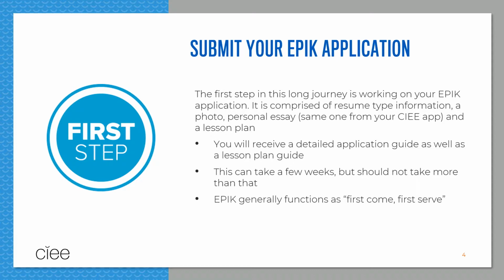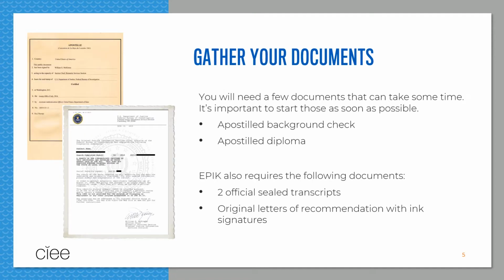So it's important that, if you want to move forward with EPIK, you work on that EPIK application, you submit it, you have the phone call with me, and then I go ahead and submit that for you as quickly as possible. So depending on when you submit your EPIK application, you might be able to start these afterwards, or you might really want to get them started as soon as you get accepted into CIEE, and you'll get that information.